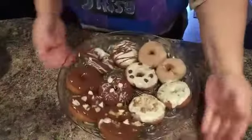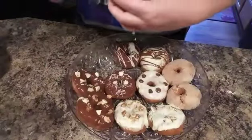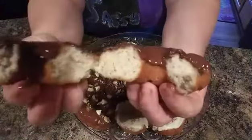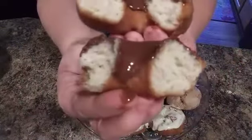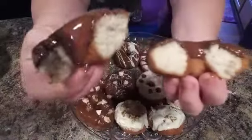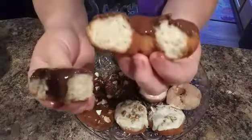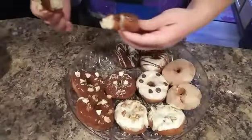All right, so what I'm gonna do is I'm gonna go ahead and take this one and we're gonna pull it apart and show you the donut, the test here. And look guys, they're super fluffy. Oh, they look so delicious. Yummy, they look like donuts. So delicious. Mmm. Yep. That does the trick. Very delicious.